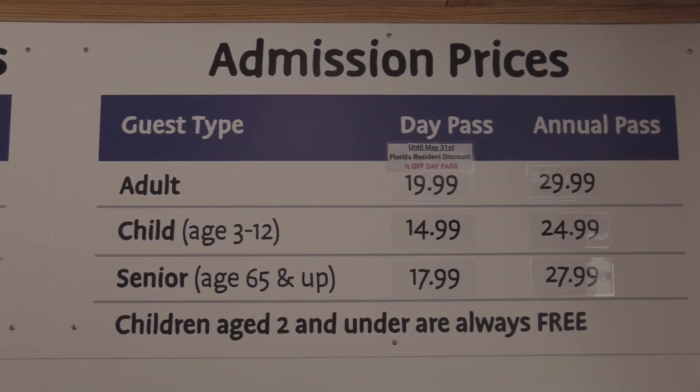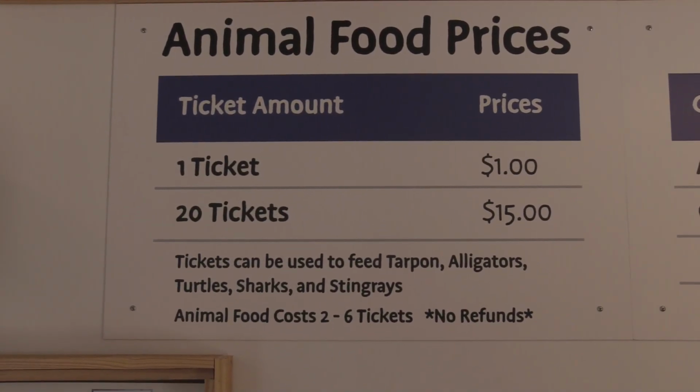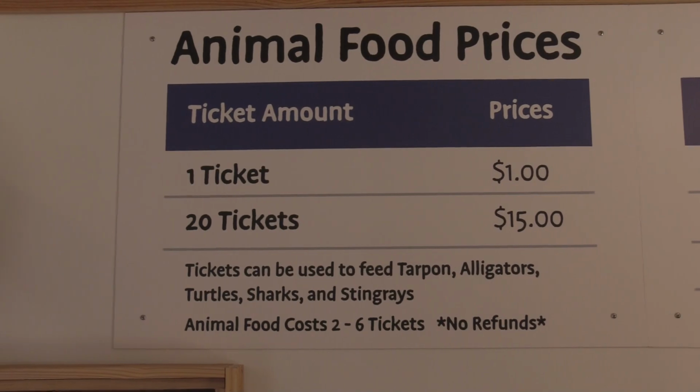...is the pricing. And to feed the animals, I opted for the 20 tickets for 15.